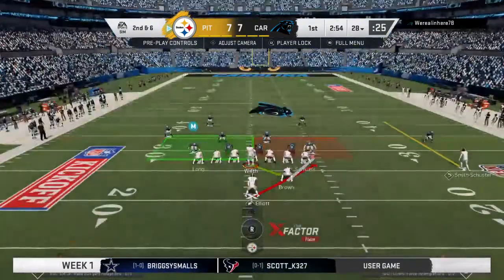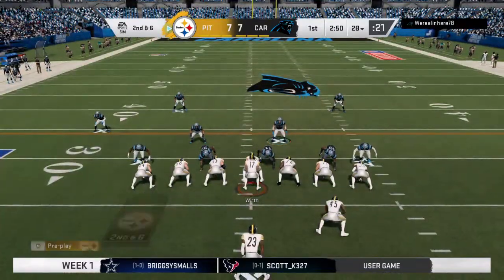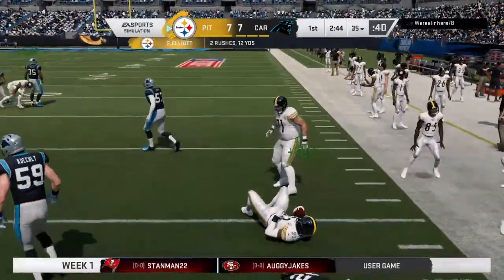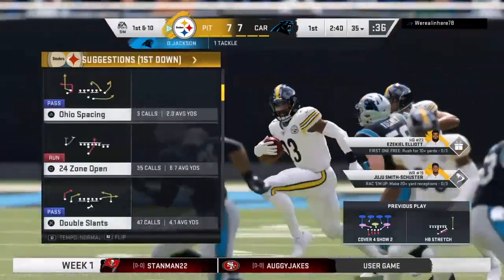The run got 4. Now they deal with a 2nd and 6. Elliott running right, and he's able to take this one up to the 35-yard line. That one, a first down pickup of 8.